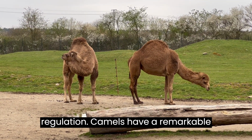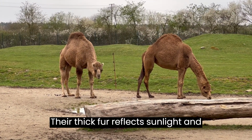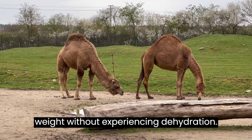6. Thermoregulation. Camels have a remarkable ability to tolerate extreme temperatures. Their thick fur reflects sunlight, and they can sweat up to 25% of their body weight without experiencing dehydration.